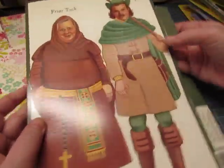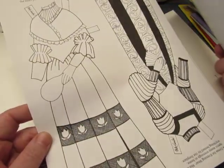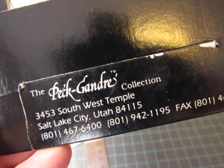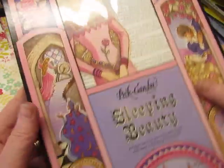So I haven't cut any of these out. Some of my paper dolls I have started to cut out, and there's some pages to color in there. From the same company, which is, by the way, I should look it up. Peck Gandre. But I found these in a gift shop also, and it's Sleeping Beauty. Oops, sorry.